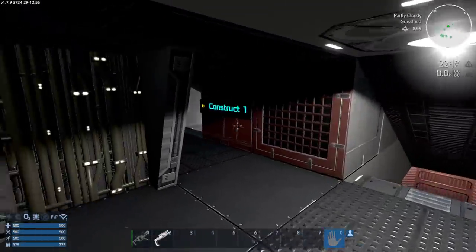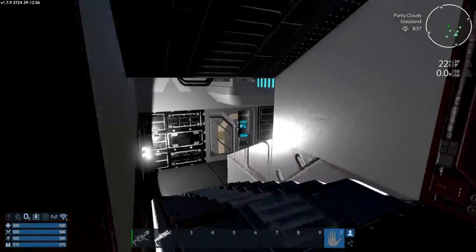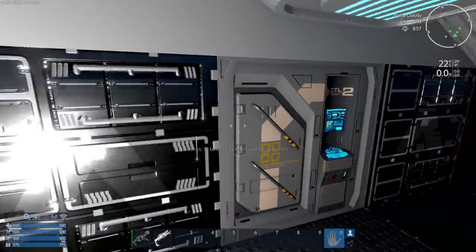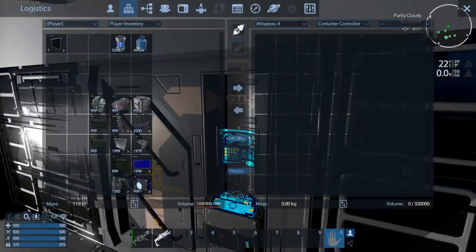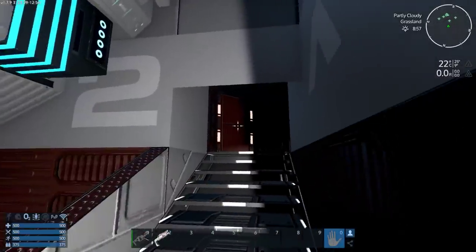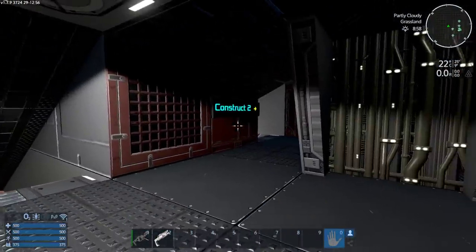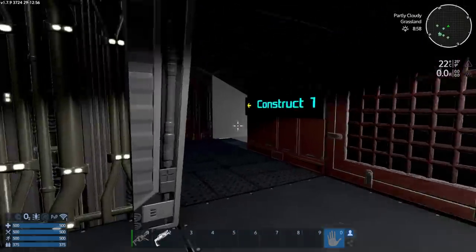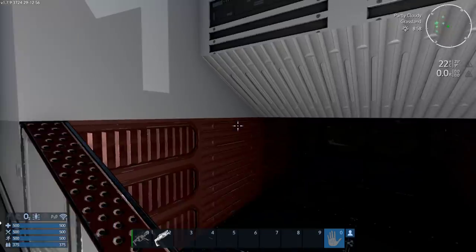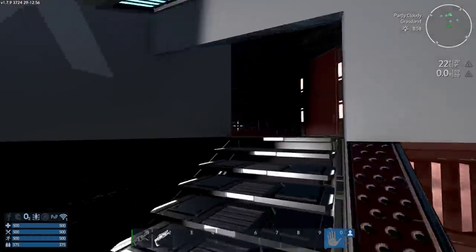So let's try down here. So, production area it looks like. So we got a constructor, and it looks like we got a storage box. I said constructor. I didn't actually see one yet. Oh, there it is. Duh. We got the ceiling. So constructor, or construct two, construct one. Probably looks like both of them would have a storage right next to the constructors. Nice.